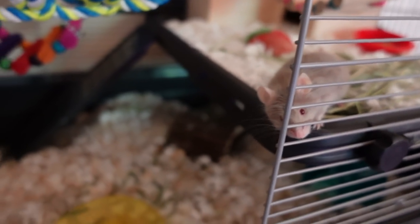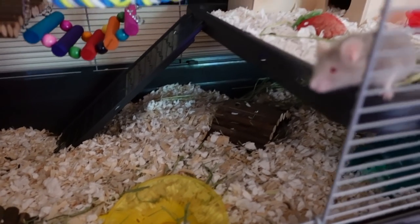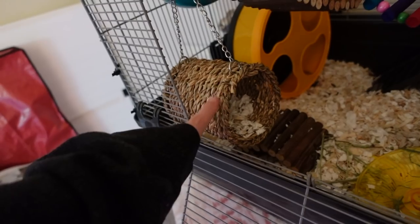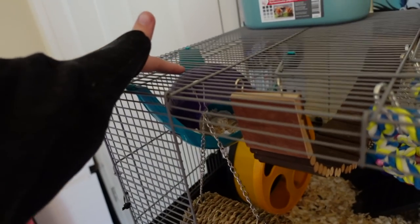So here he is. Here's the sweet little man. And he's been making little burrows, as you can see by the bedding being in different little piles. He's been burrowing and just making his little holes and everything. He also really likes this. He's been shoving things inside of here as well. I really like this thing too. I think it's really nice. And he's gone in this a couple times.